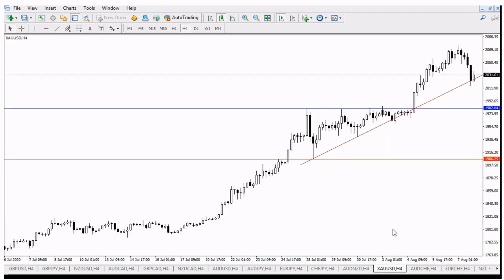Gold was the only pair or the commodity that moved as expected. As I was looking at a breakout, either way, we had some kind of a very unconvincing false break over here, but then the eventual true break came up and gold took off for the bulls before reversing.